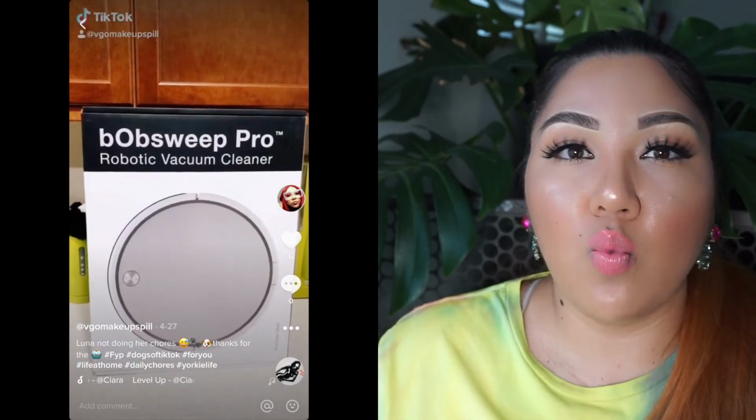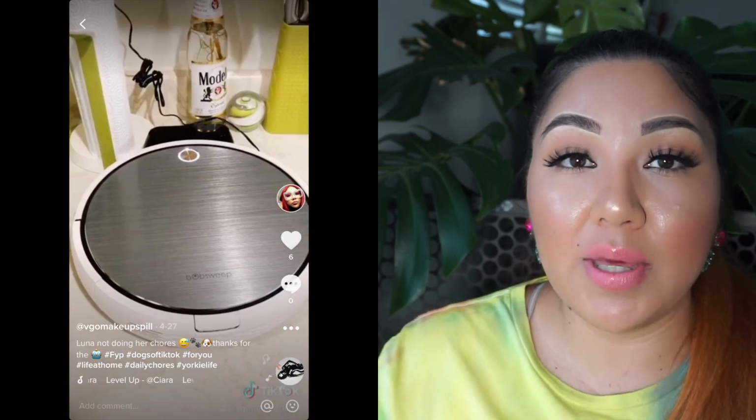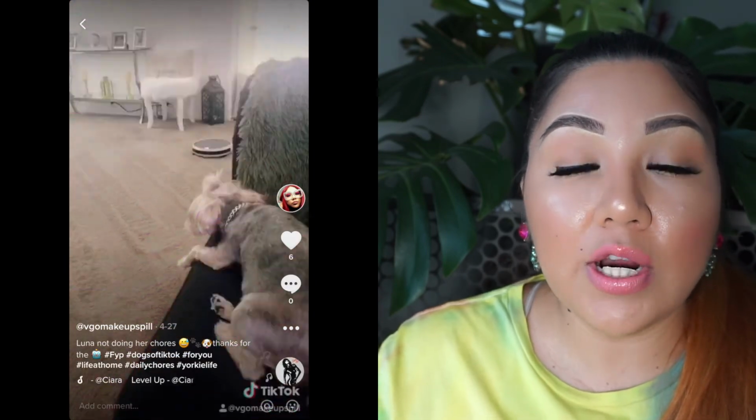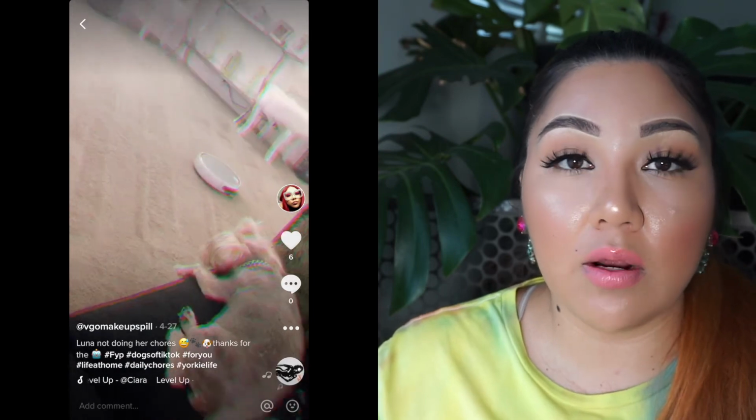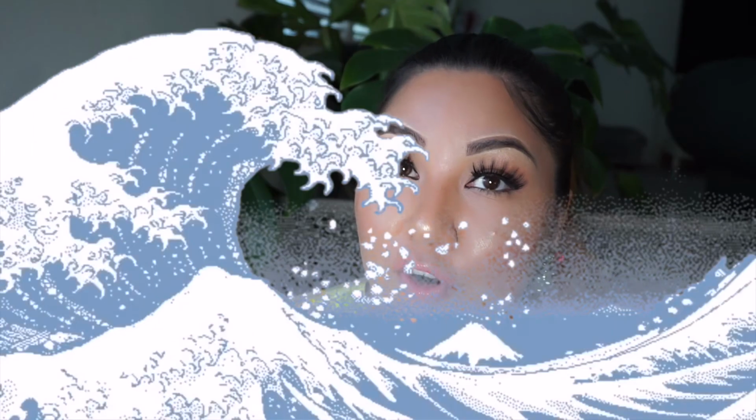I just turn it on when I'm home and I'm watching TV or cooking, so I don't have to worry about where it's at, but I definitely love it. It picks up all the dust, all the little crumbs, and I don't have to worry about sweeping or vacuuming downstairs. And it bumps into things, and it'll rotate and go a different direction, so you don't have to worry about it. But I just love it.